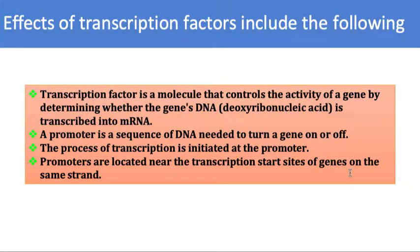The effects of transcription factors include the following. A transcription factor is a molecule that controls the activity of a gene by determining whether the gene's DNA is transcribed into mRNA. A promoter is a sequence of DNA needed to turn a gene on or off. The process of transcription is initiated at the promoter. Promoters are located near the transcription start sites of genes on the same strand.